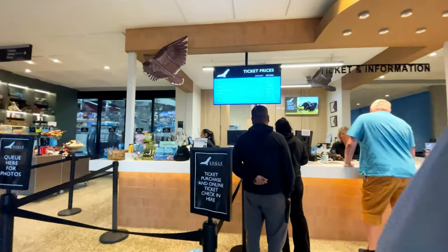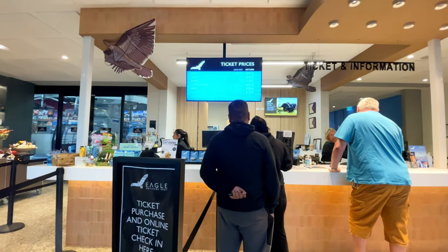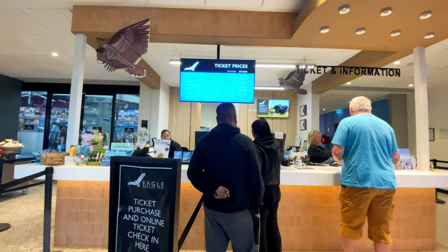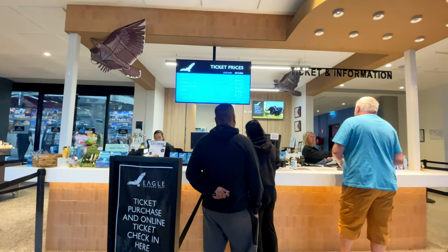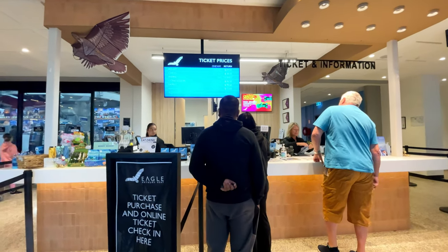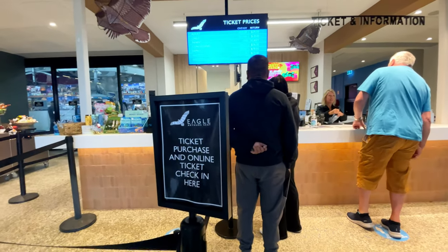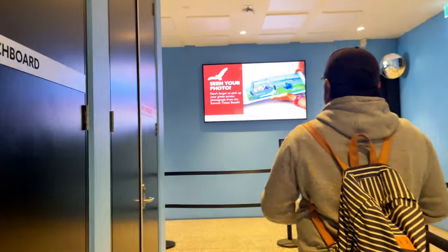So an adult ticket costs $22. Return is $29.50. So we have to take return. You also can purchase tickets online. Here we go.